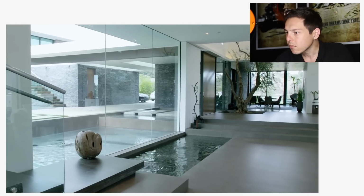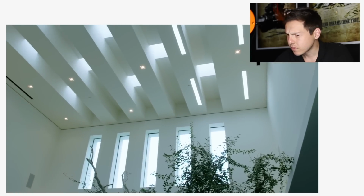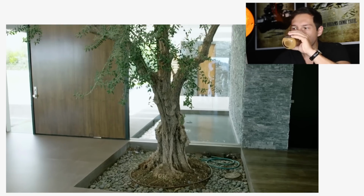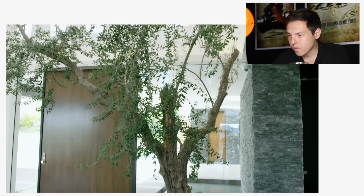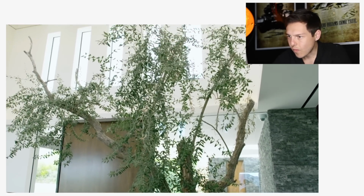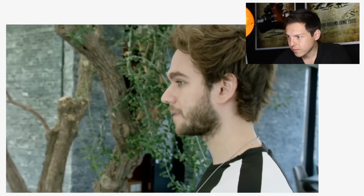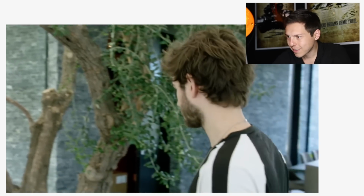You see a lot of glass, really tall ceilings here, so you have a little bit of everything right away. That's gorgeous. Look at the water. I want water inside like that one day. He's got a tree. He's got an olive tree inside of his house. It looks like a real one too. And this entire house was actually built around this tree. Unfortunately, it is dying. So I'm going to replace it with an artificial tree that looks just like this. And I'll also add an iPhone charger in there in case I ever want to charge my phone right here.